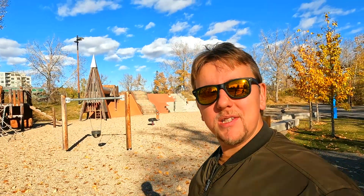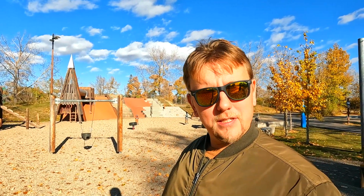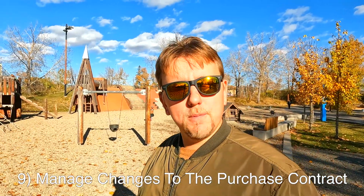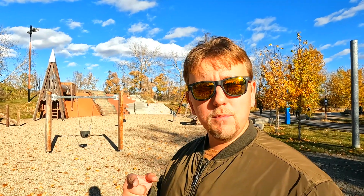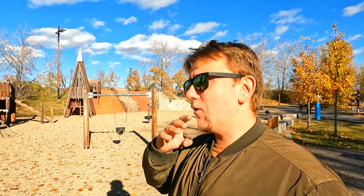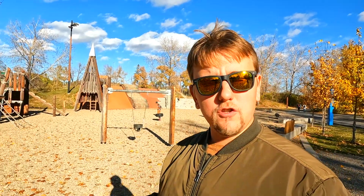Next point is your buyer's agent would manage all the changes to the entire purchase process. You guys would think that buying a house is a very straightforward process, but sometimes it can be complicated. For example, you might have to be selling your property while you're buying another property, so you might have to push away your possession date. Sometimes during the inspection you would find certain things and the seller would agree to fix them. But how do you protect yourself? How do you change your contract?